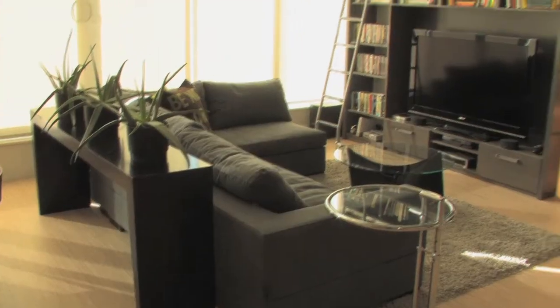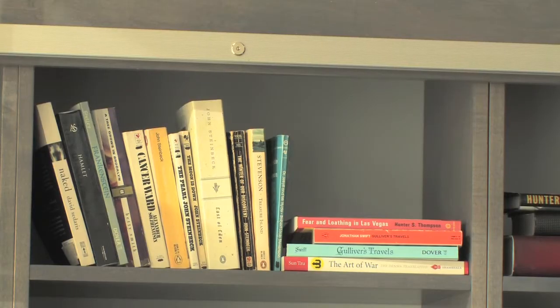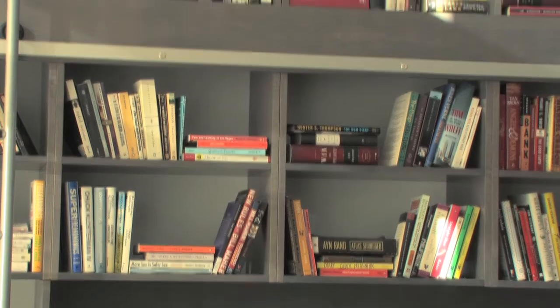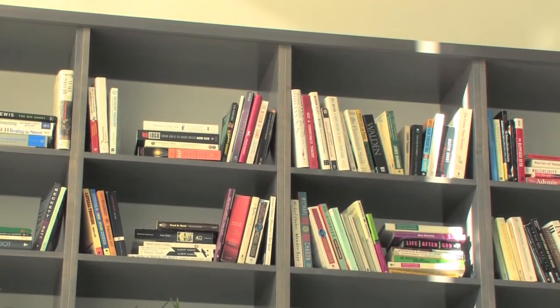So here we are in the downtown King West area in one of my clients' homes, Dan. We just completed his space, and what was really special about Dan's project is that we wanted to do this custom library for him. It was really important for him to have books in his space. He really likes the look of it, the history of books, and just the feeling that he can come home from a long day of work, pick one up, just relax and be himself in his own space.